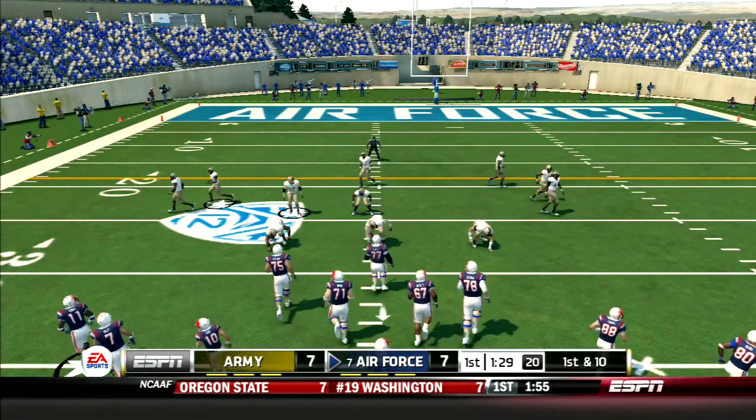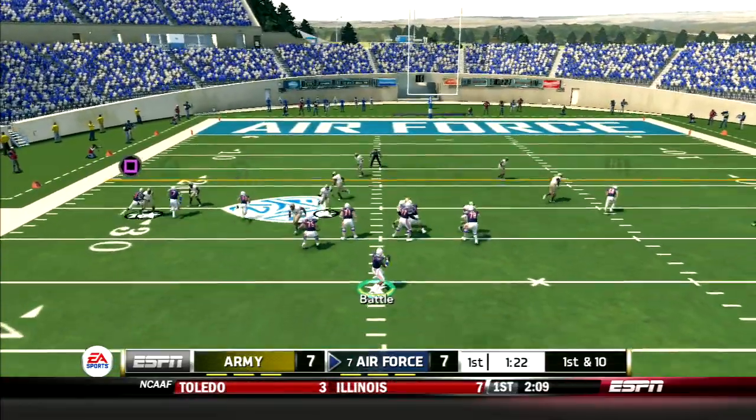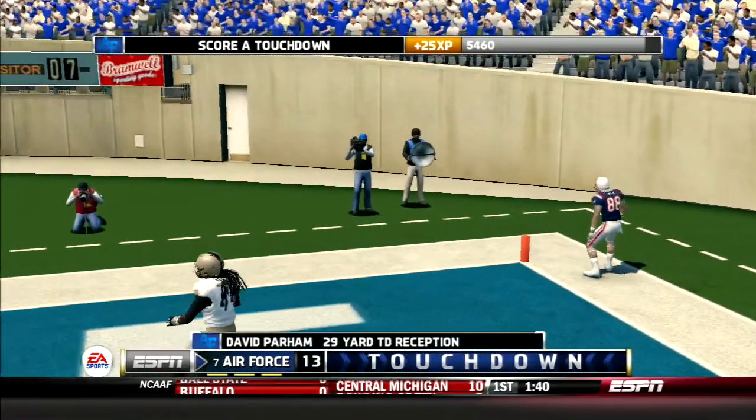First down, 10 to go. Ball on the 29. They come out in a five-wide set. He heaves it to the end zone. And this will be caught. Touchdown.